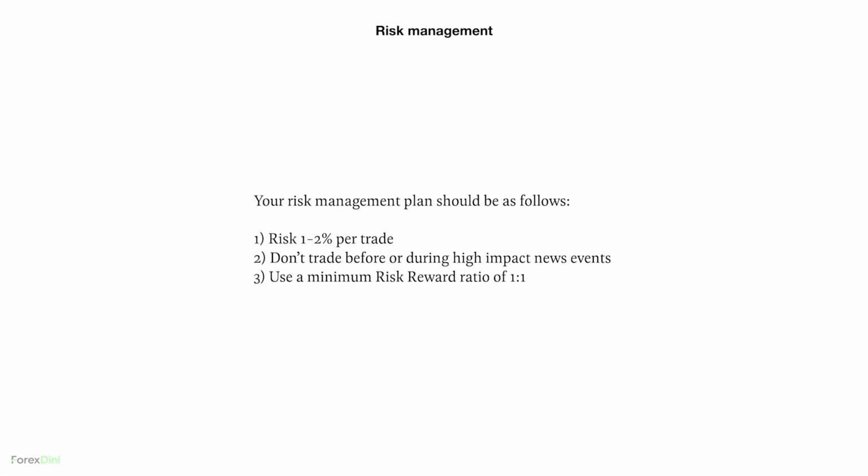Number 2, don't trade before or during high impact news events. So if there's NFP coming, non-farm payroll, which happens on the first Friday of every new month, then just don't trade during or before it. Either don't trade on that Friday, or just understand not to trade before or during. Okay, so wait for it to pass, or maybe don't trade the whole day.